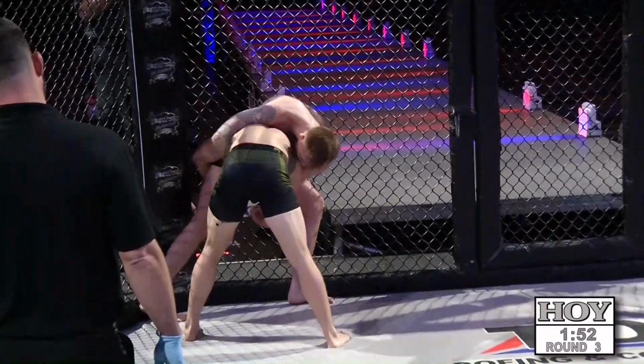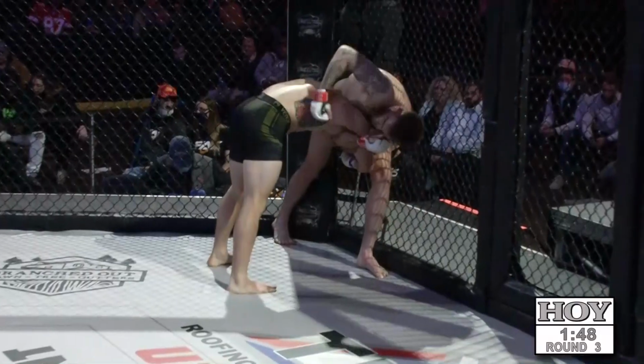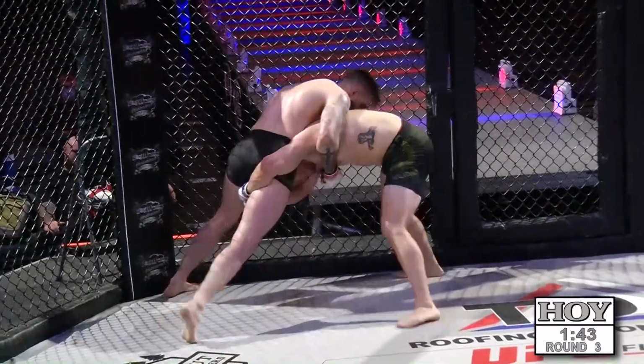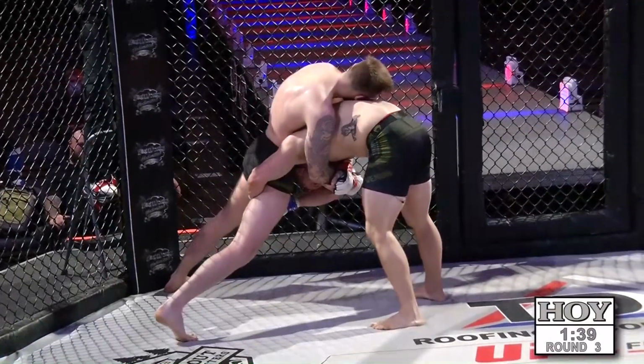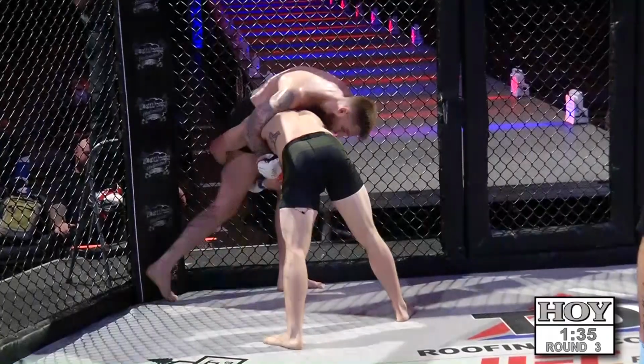Right hand to the body from Christensen. See the heavy driving pressure from Kent Masters. We'll see how patient referee Nick Nolte is in this situation. No call for action from Nolte. Content to let the fighters stay in this almost stalemate position.